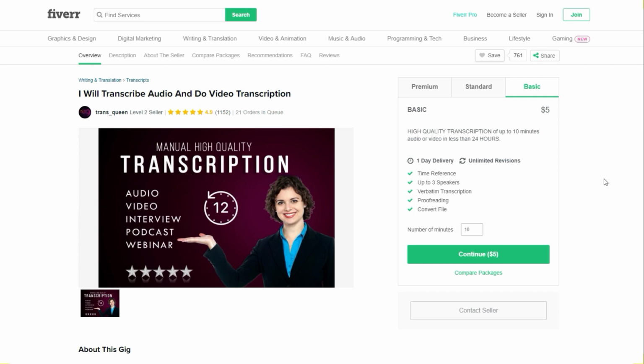Now the thing is, most people don't buy the basic $5 transcription because they want to make sure that, if they're going to transcribe something, it is done properly. So if you go to the standard one, and let's say we type 30 minutes, you can see it says $25 here for 30 minutes. If you go to the premium, you can see $35 for 60 minutes in less than 24 hours. And you can imagine that each of those orders on average might be $15 to $20 per order.